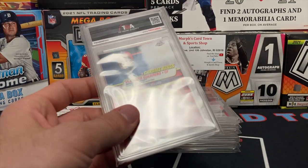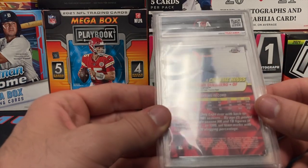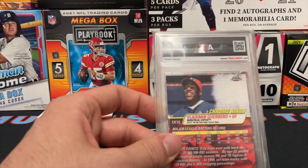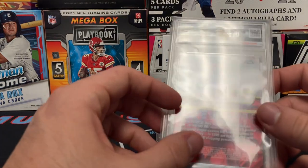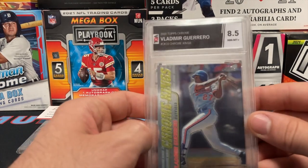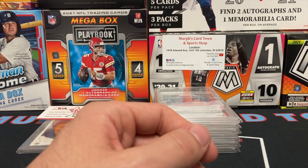Enough about the competitors. Let's get back into the submission reveal with a nice Vladdy Guerrero 2000 Topps Chrome. And we're really throwing it back with the baseball here. 89 Griffey, the 04 Pujols, and the Griffey there. Oh, man. Give me something good. 8.5. Okay. For a card that's 22 years old, I can't complain. I cannot complain. But a ton of 8.5s in this submission reveal here.